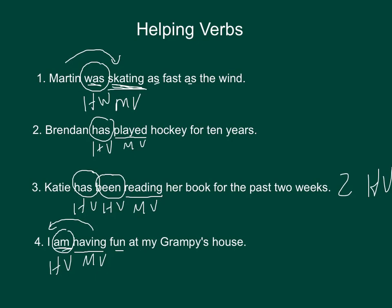But if you got that, then I really think you've got helping verbs figured out, and you'll do really well on any tests or quizzes that you have coming up on this. So hopefully this helped. Best of luck to you, and thanks for joining our lesson today.